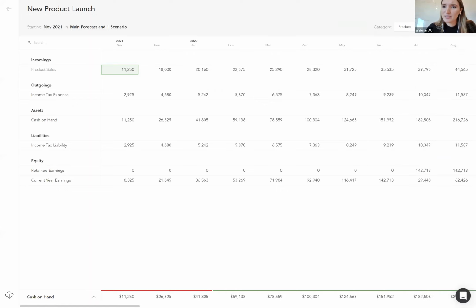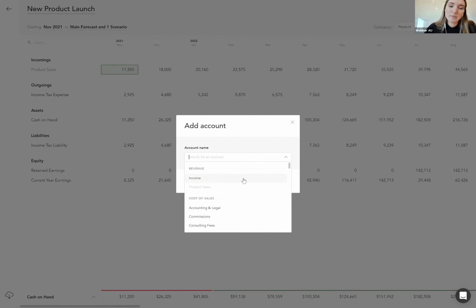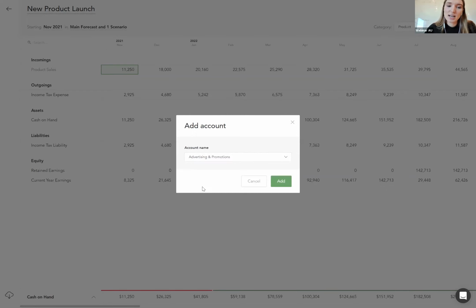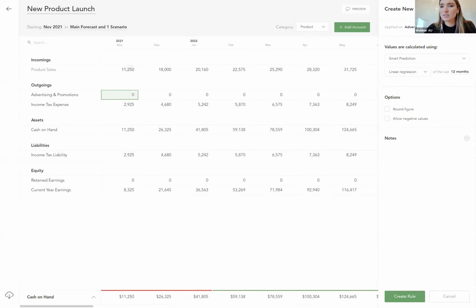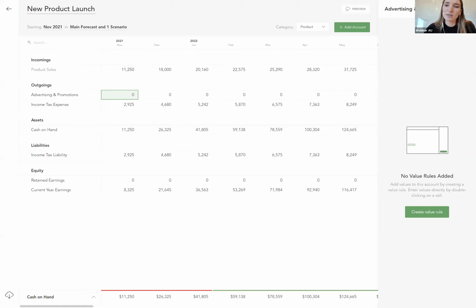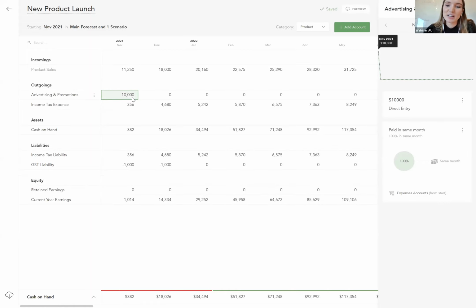Now, it's likely we also have some associated expenses with this product launch. So let's add in a new account. Now, it's likely we're looking to do some advertising just to get this off the ground. So let's add in that account. And again, I can do that same method here. So I'll just decide, how am I actually going to be calculating this line? Maybe in this case, we just have a large upfront advertising cost, and then maybe we think it'll take off. I can easily key that in here.